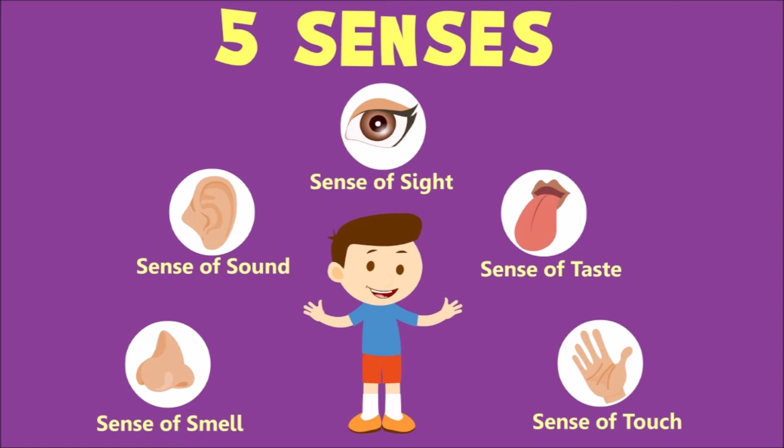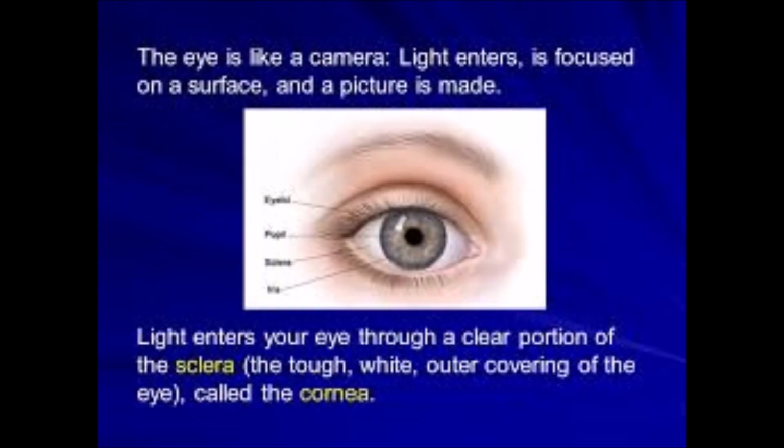When we see something, our eyes send a message to our brain and the brain tells us what we are seeing. Eyes are like the camera. They can capture a picture, but the memory of that picture or scene is stored in the brain.